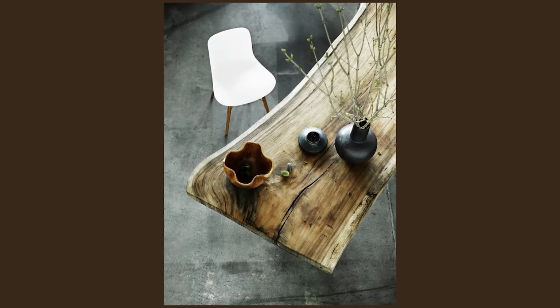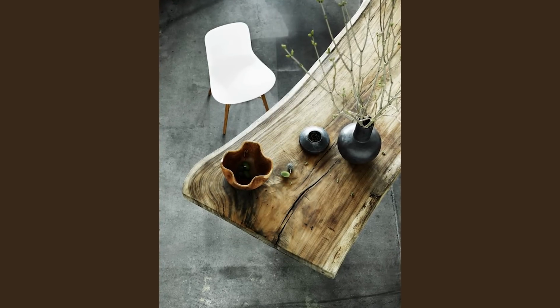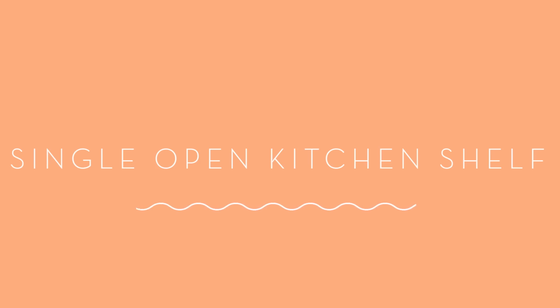But this comes down to personal design preferences. For example, wabi-sabi lovers might really like to add some raw edge furniture into their space. If you like the organic and imperfect look that raw wood brings to an interior, then it might be perfect for you. The single open kitchen shelf.